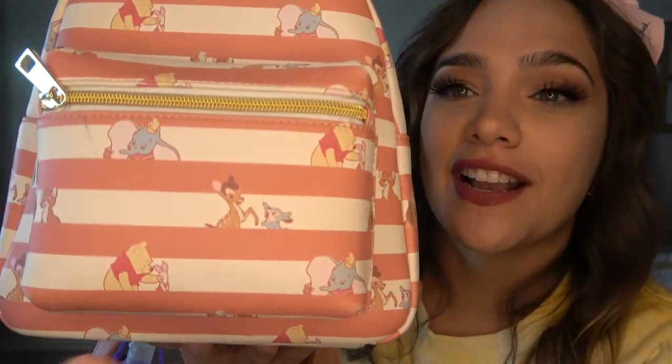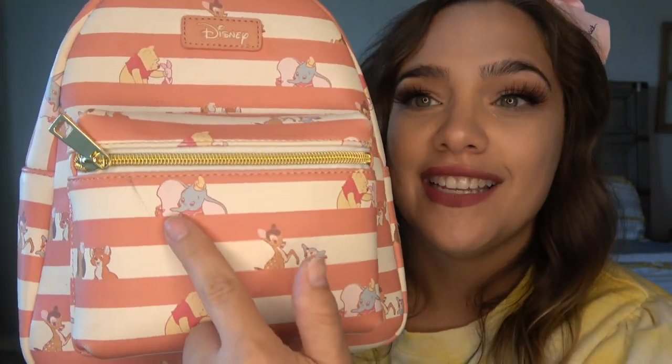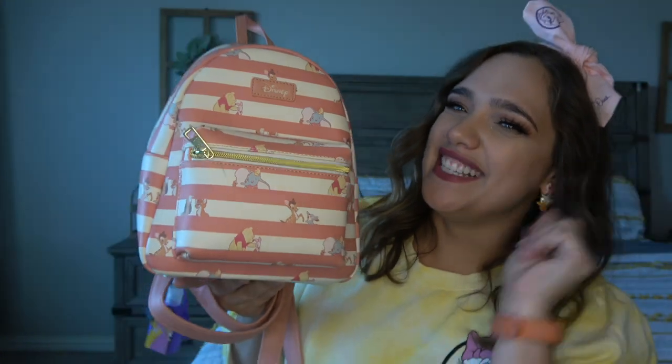Now we're to pink. Technically, this is coral, but go with me here, okay? So it's got stripes, and then we have Disney besties. So we've got Thumper and Bambi, Dumbo and Timothy, Winnie the Pooh and Piglet. Where's my faves? Oh, there they are. Copper and Todd as babies. I love them. I'm sorry. They get me every time.